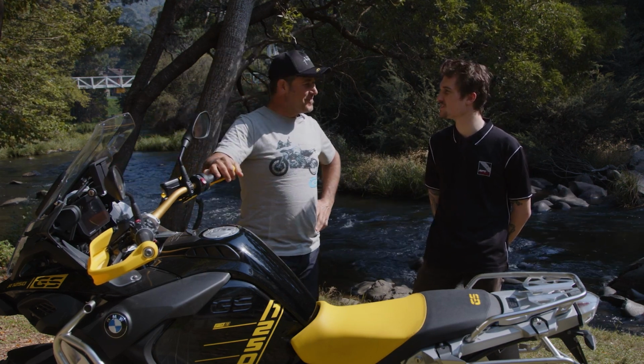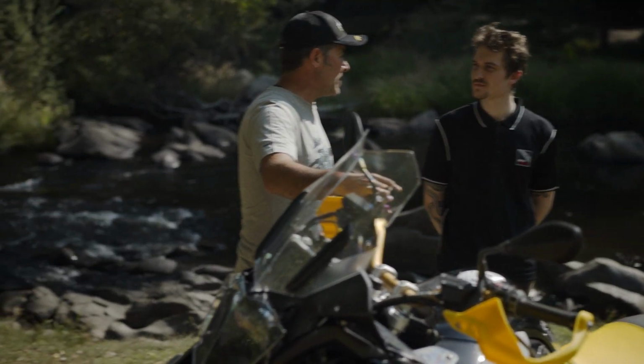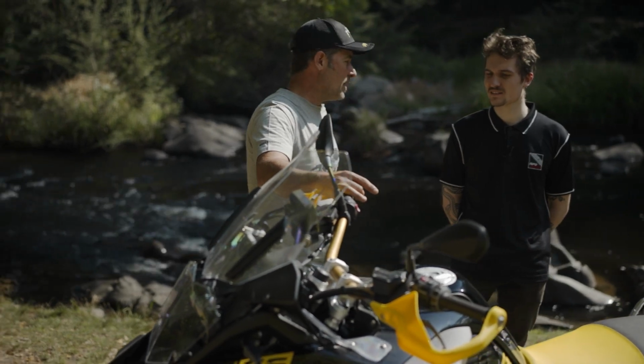Just a long distance hauler. It eats up the Ks. You can do 1,000 Ks in a day and feel pretty fresh at the end. Yeah, right. Not many bikes let you do that.